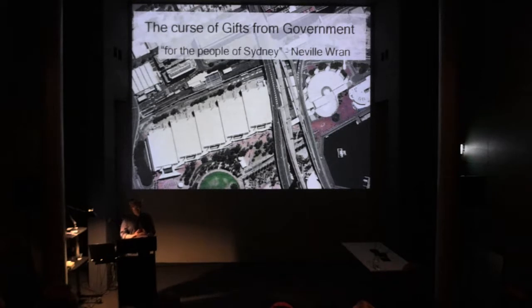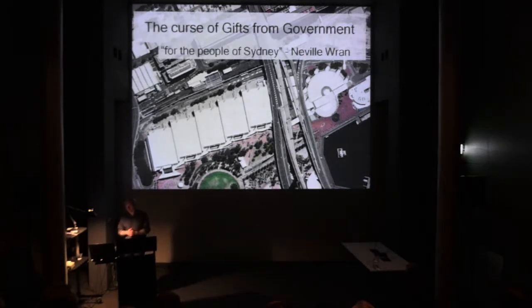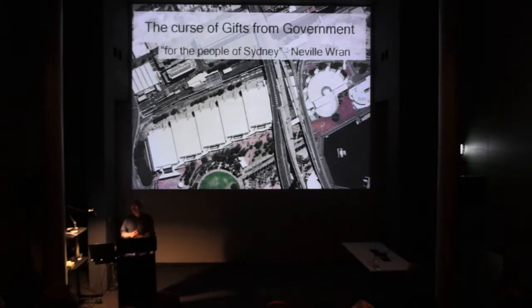The curse of the gifts of government. As I said, Neville Wran said, we're going to do Darling Harbour as a gift to the people of Sydney. For any architects out there, let me give you a word of advice: if you have a notary or a member of parliament or someone significant say, your building has been built as a gift to the people of Sydney, I think I'd have a look at the track record of those words.